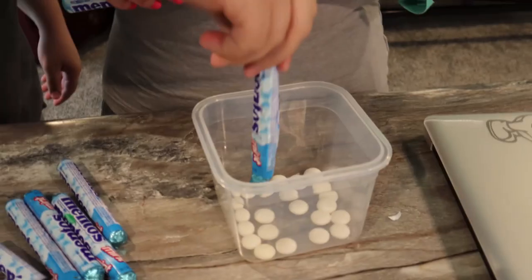We bought 12 packages of Mentos, and we bought 10 2-liter bottles of Diet Coke. We're gonna fill the massive bottle with Diet Coke, and then we're gonna put some Mentos in it and see what happens. We know what's gonna happen, we just wanna see it. I love science. I love science too.